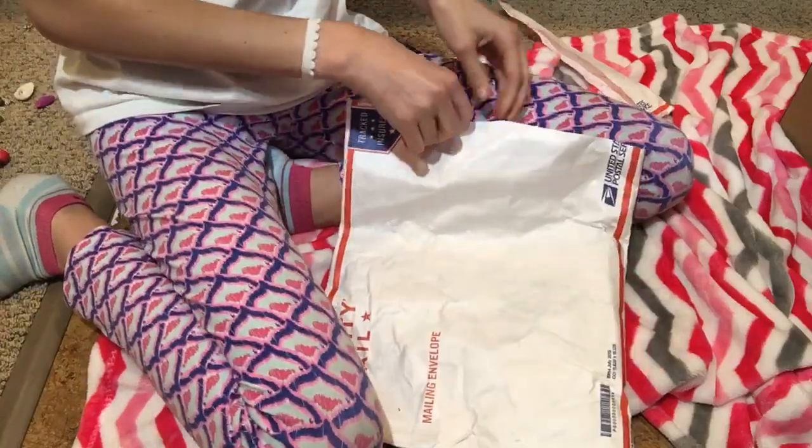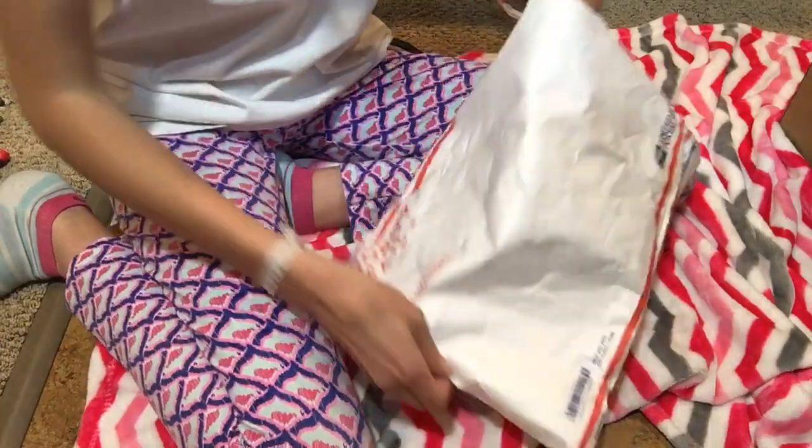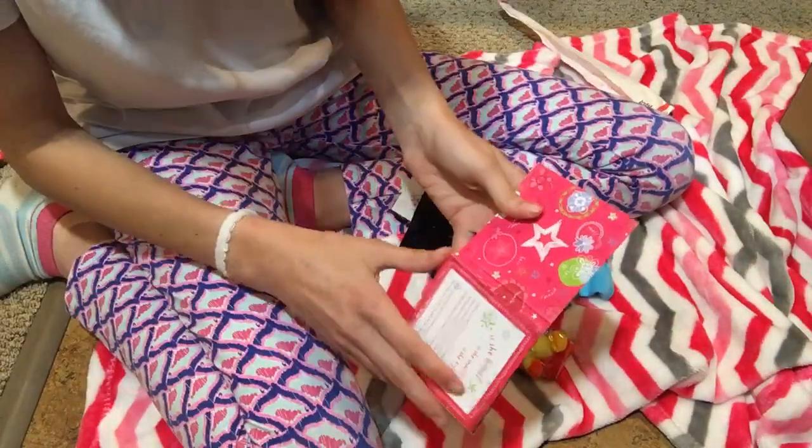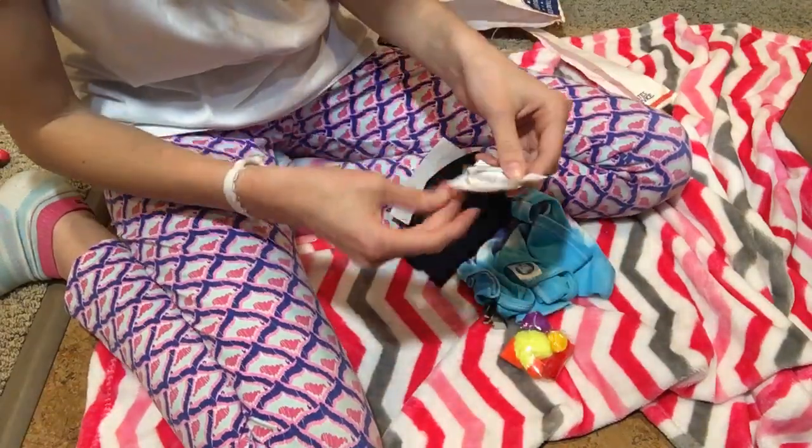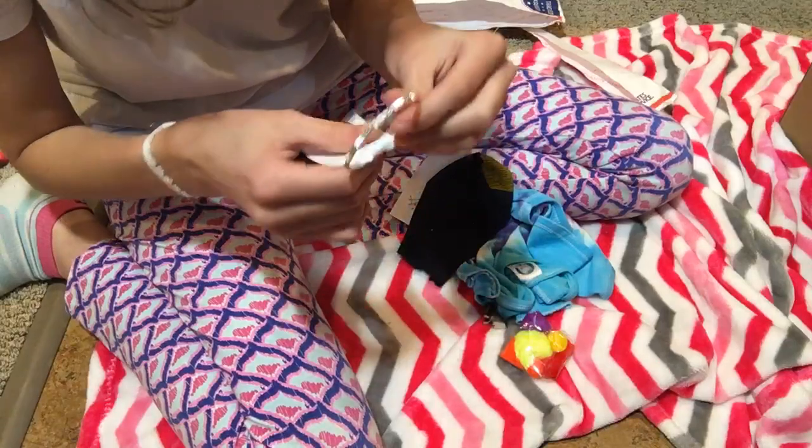Let's see what else is in here. Sarah, dump it all out. Oh, this is an American Girl charm thing. Oh, it's for being kind. This is for Laura. Oh, this is so cute.